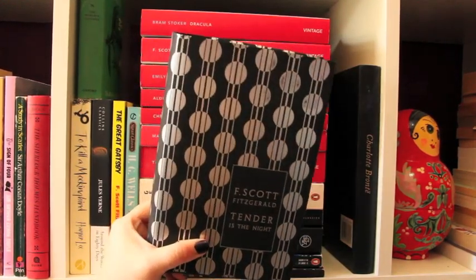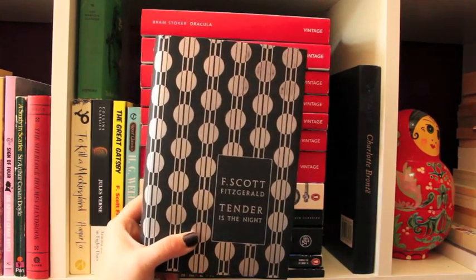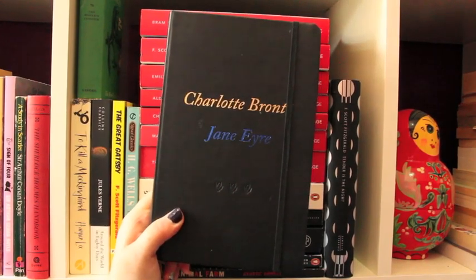Tender is the Night in this beautiful hardback Penguin Classics, because of course I have 4 F. Scott Fitzgerald books, and of course none of them with matching cover design. And my very last classic, Jane Eyre by Charlotte Bronte.